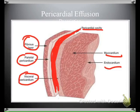And some degree of fluid is good simply because it decreases the amount of friction upon the heart and allows the heart to beat at an appropriate level. However, if too much fluid accumulates here, we see that the fibrous layer will not allow much give in terms of pushing out. So if there's too much fluid, there's nowhere for it to go but in. And because it presses inside instead of outside, there's tremendous force exerted on the myocardium and endocardium, which ultimately winds up compressing the heart and not allowing the heart to beat and function as properly.